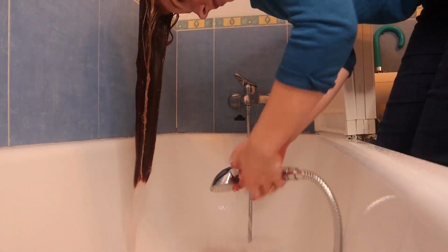I don't know if this is where I may have messed up a little bit. I don't know if the orange dye may have run into the blonde sections a little bit and affected the color there. I'm not sure. I won't know until it's dry, but I am a little bit worried about that.